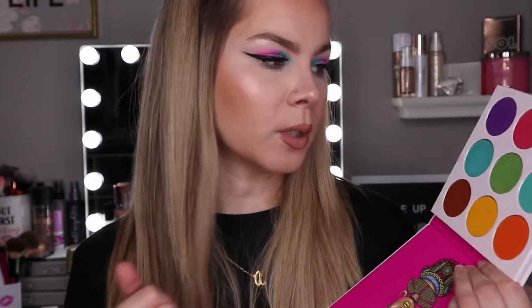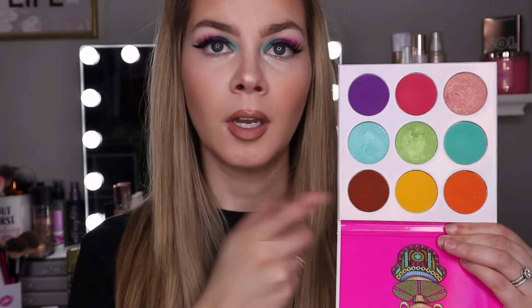And then next we have this Juvia's Place Zulu palette. I actually won this palette in a giveaway, and this is what it looks like. I love the big pan sizes. I feel like that's really nice. You get a lot of shadow for the price, and the quality is amazing on Juvia's Place. If you've ever tried them, you know what I'm talking about. They're very pigmented and easy to work with. I absolutely love their formula.